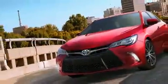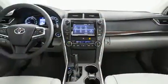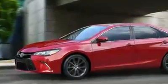Perhaps more importantly, at least to someone like me, is also Camry's attention to detail. Hyundai has made some improvements for sure, but Camry's improvements show how Toyota is listening to customers and doing its best to make everything even more intuitive to its drivers.